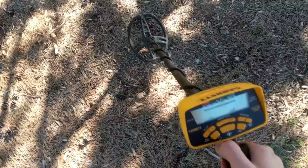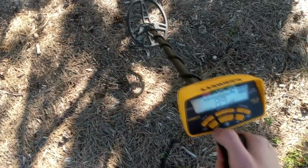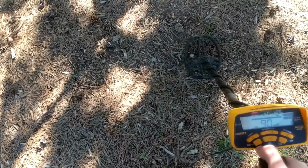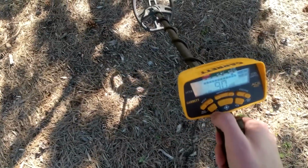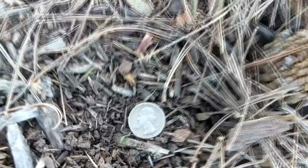Now on to the clad quarter. That's going to be a solid 89, and the silver quarter is going to be a solid 90. So those are the signals that we're looking for today. Hopefully we can pull out a silver dime. If we're really lucky, we can get a silver quarter like that one right there.